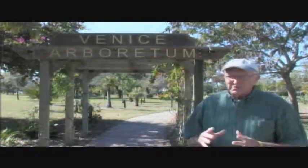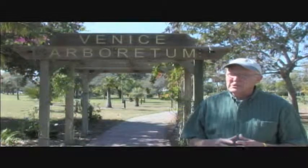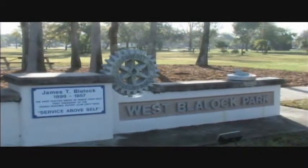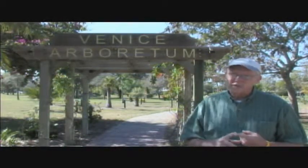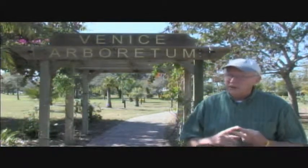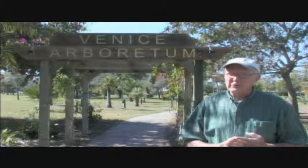So I put some things together, and I assembled what I thought was the perfect partnership. And that was the Gulf Coast Foundation, City of Venice, and Venice Area Beautification, Inc. So we put together a plan. I approached the Gulf Coast Foundation about funding through a grant. They seemed to be amenable to the idea. I went to the city, talked to them. They thought it was a great idea. Parks Board okayed it, and I got Venice Area Beautification to act as the grant writer.